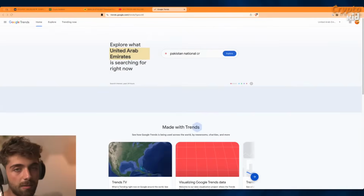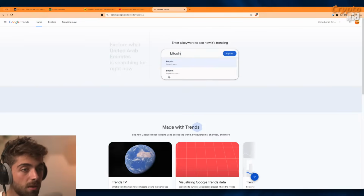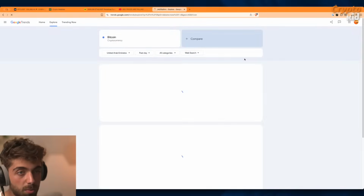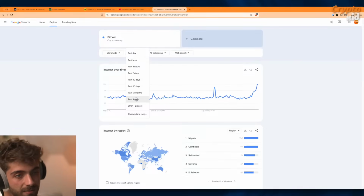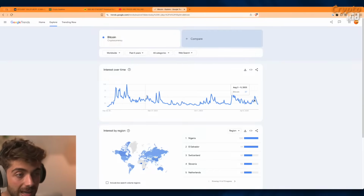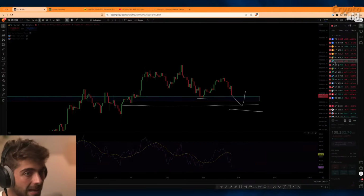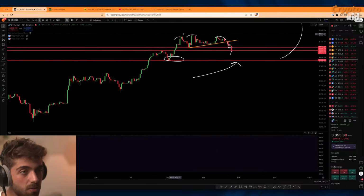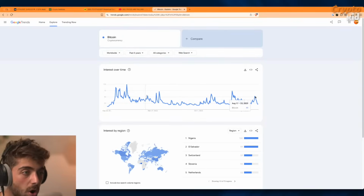Remember, when you go to Google search trends, nobody cares about cryptocurrency. Nobody cares about Bitcoin at this moment in time. If you go to Google search trends and put Bitcoin as your search term, Bitcoin cryptocurrency, go worldwide, go to past 5 years, you're going to notice that nobody cares about crypto right now. In August, they cared. They cared because of Ethereum, not because of Bitcoin. Ethereum was going to new all-time highs, so all of a sudden Bitcoin, crypto, all of these things sounded interesting.